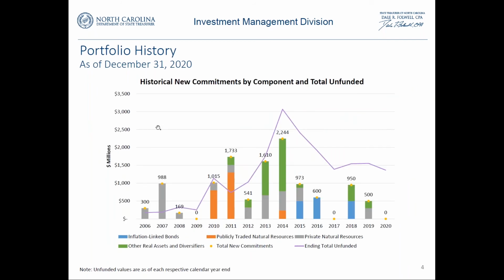Moving on to the next page. This slide shows the historical commitments over time since inception of the portfolio, dating back to 2006, 2007, where there's a heavy emphasis on timber-related assets. And then we move forward where you see a color variation where we focus on publicly traded natural resources, and we focus on other real assets and diversifiers moving forward, starting in 2013.